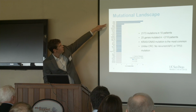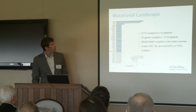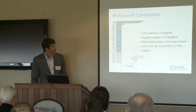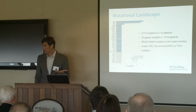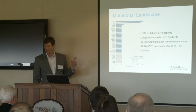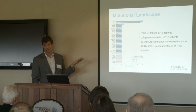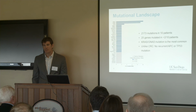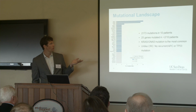And you can see the top 2 mutations that were found in this disease were in a gene called KRAS and a gene called GNAS. And so those were by far and away the most common mutations. The other interesting thing is, unlike colorectal cancer, mutations were not commonly found in a gene called APC. Remember that first slide I showed, or second slide I showed, the APC mutation is the initiating mutation for colon cancer in most cases. That wasn't even found in this disease. And nor was P53 or TP53, a commonly mutated gene in many, many cancers, very rarely mutated, especially in low-grade patients.